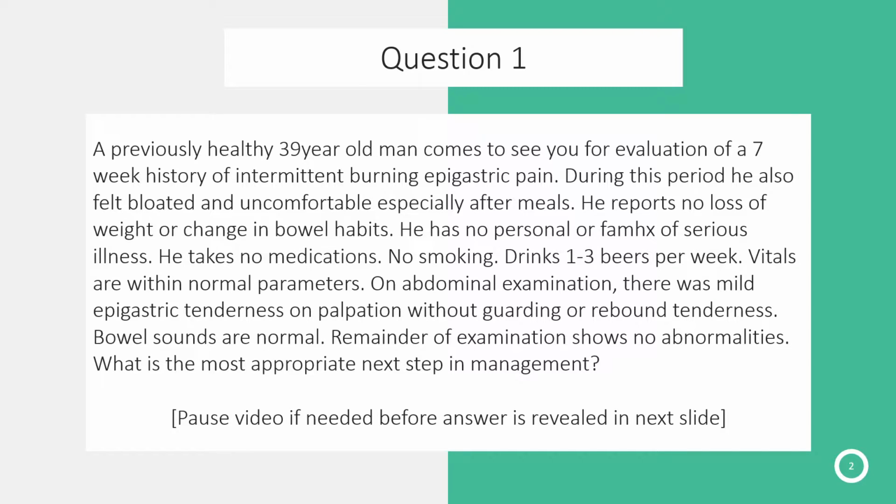Question number 1. A previously healthy 39-year-old man comes to see you for evaluation of a 7-week history of intermittent burning epigastric pain. During this period, he also felt bloated and uncomfortable, especially after meals. He reports no loss of weight or change in bowel habits. He has no personal or family history of serious illness. He takes no medications. He doesn't smoke and drinks 1 to 3 beers per week.